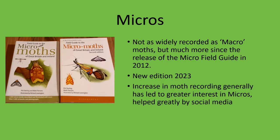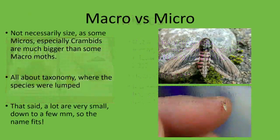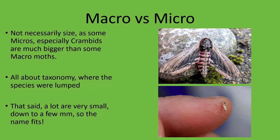One thing that people ask is what's the difference between macro and micro moths. There's a big difference there with the pictures, this massive privet hawk-moth up there, and then below a tiny horse chestnut leaf miner, at least by my finger. But it's not necessarily the size that differentiates them, because there are macro moths that are smaller than micro moths, confusingly. It's all about the taxonomy. A large species might be lumped in with a load of tiny species of the same family. But that said, yeah, there are a lot of very, very small ones.